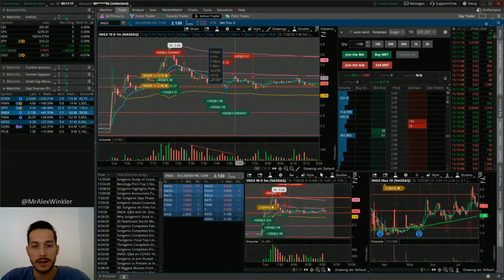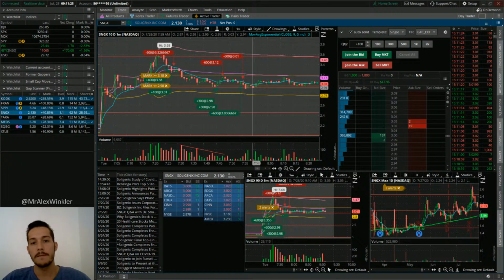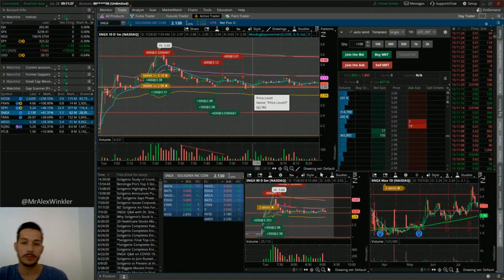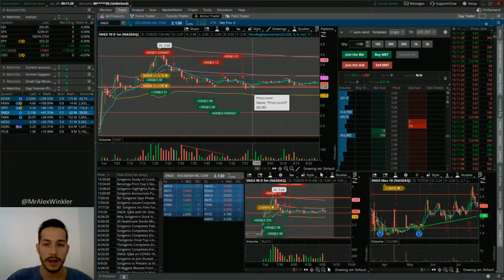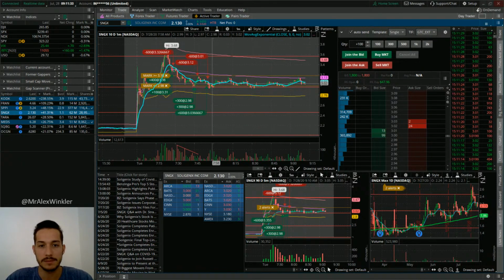Then I bought a big support zone bounce here. This was kind of nice. This was my bigger winner, and then I actually had another loss. So I had 2 losses and 1 winner, but my risk reward was very favorable. So I actually walked away green at 47 bucks. And these are the only 3 trades I've made this morning.